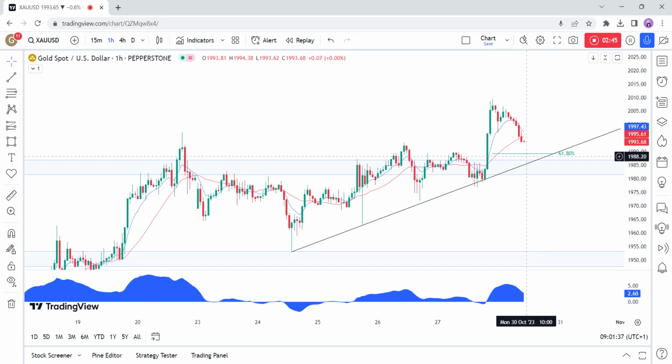Strong data or a more hawkish than expected Fed are likely to weigh on gold, while weak reports should continue to support the yellow metal.